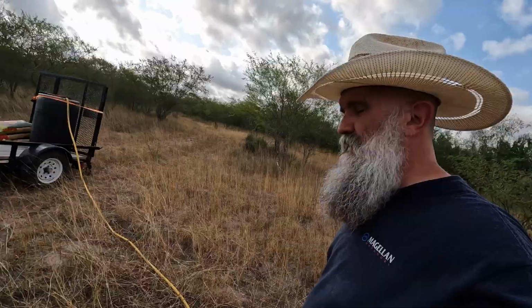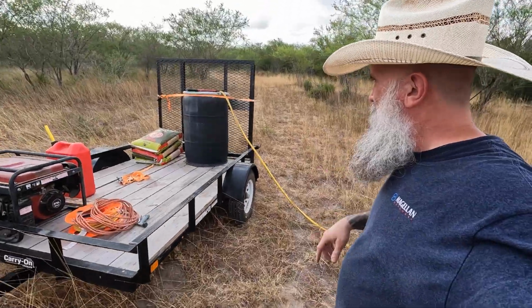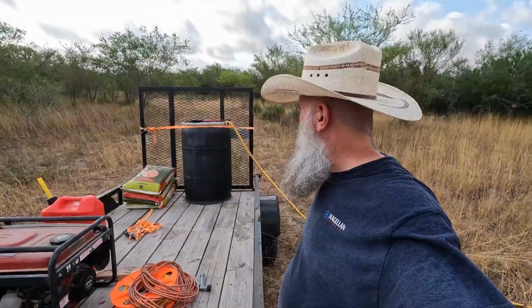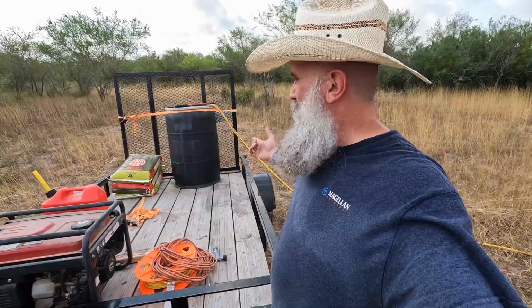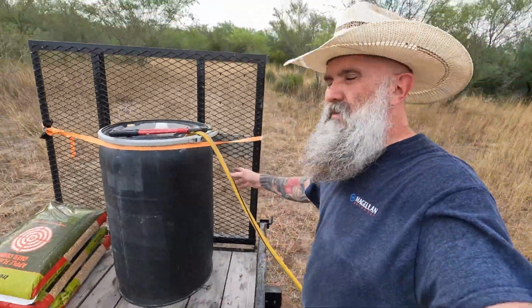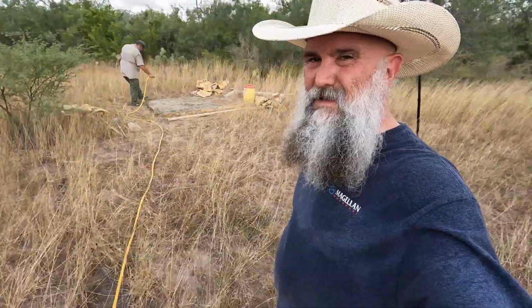So I was wondering how we got water out here. Got a 55-gallon drum. That was an old paint drum that was recycled. Got that for like 20-30 bucks online. Actually, I didn't get it. Pablo's brother actually purchased that and loaned it to us. So we just filled that up with water, brought it out here. Very simple. Put a water hose in there, siphon it out, and that's it.